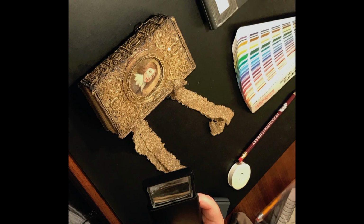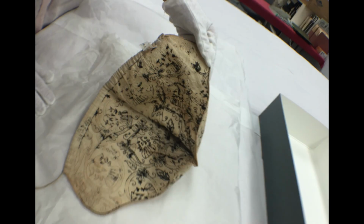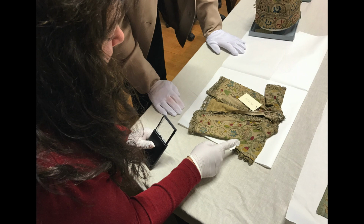I have only scratched the surface of this subject in this presentation. Gaining access to collections provides the researcher with information that is not available via other means. Some of that information I've covered in this presentation. I hope this has encouraged those who are interested in the study of historical needlework to utilize museum collections as a resource for your research.